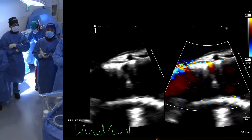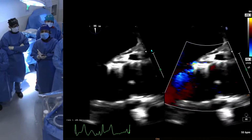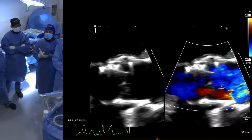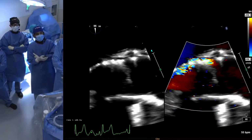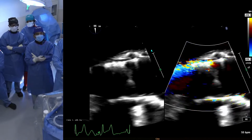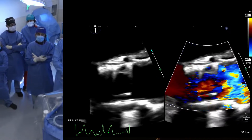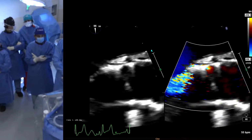Stan, what do you think about that? Yeah, I think in this case we should aim mostly to seal that origination, and less on overexpanding the base, the LVOT. Because if you leave the origination like this, the new valve may again recoil, so the PVL will happen again. The most important thing is to seal the origin that is coming out. We'll talk about that in terms of strategy, right? The procedural strategy. Good point.